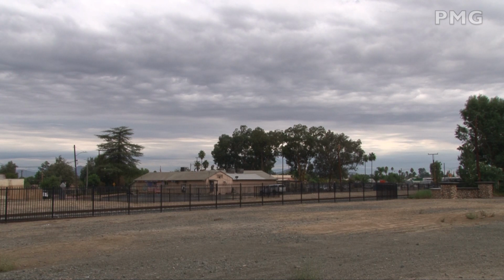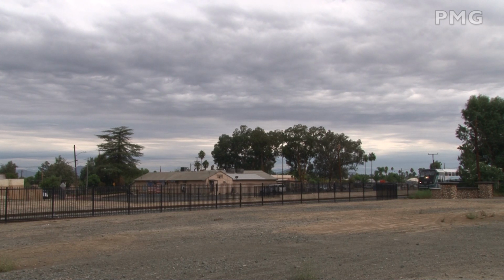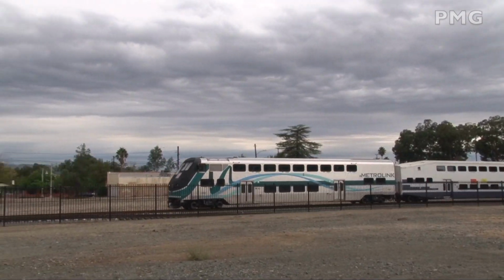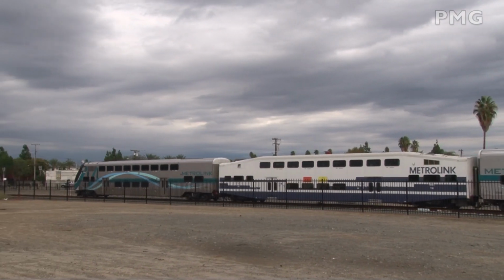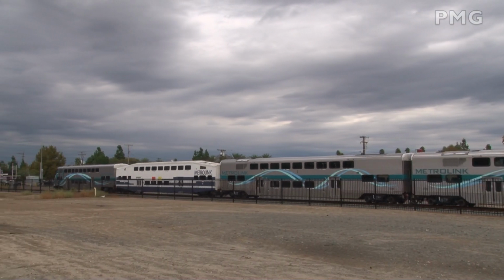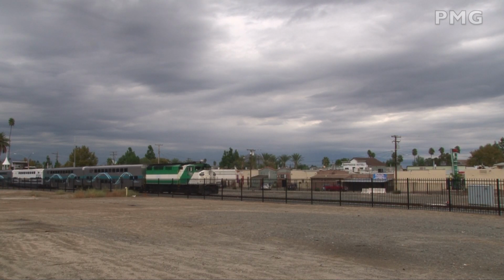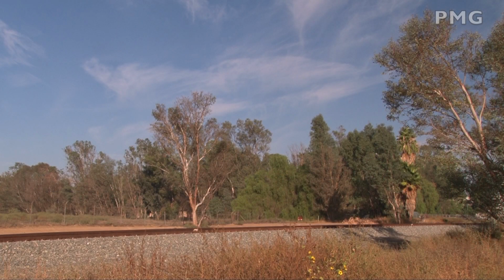Later that day, the same train returned on its way back to Riverside. A bit of downtown Perris can be seen from this vantage point. Let's check out some commuter action north of town.